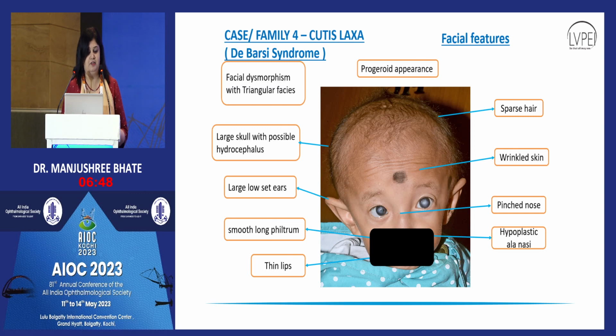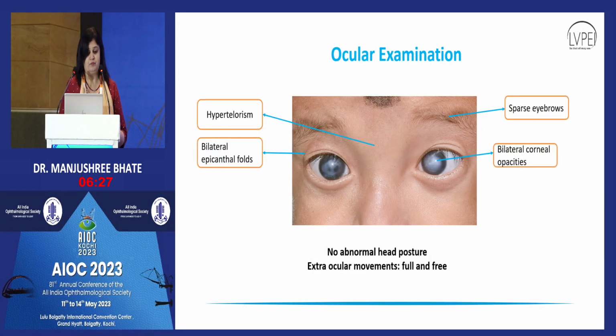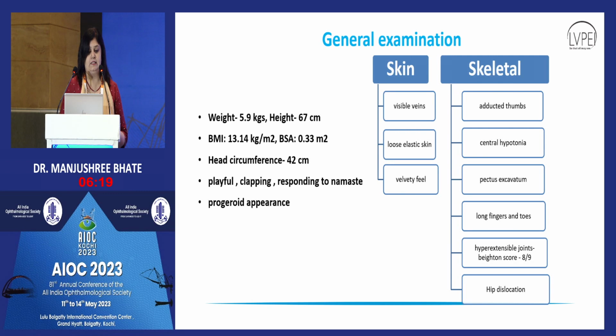So there were also other features that we can see which are highlighted here. In addition, the patient had congenital dislocation of hips for which she was given a hip brace, had malformed teeth, posteriorly rotated ears. What I'm trying to draw your attention to is that we also need to look beyond the eyes for all these extra features that we are able to pick up. And these bilateral corneal opacities. In these cases, we think of something like Ehlers-Danlos or a Cockayne syndrome. So these are the extraocular features that the child had: adducted thumbs, pectus excavatum, hyperextensible joints, hip dislocation.